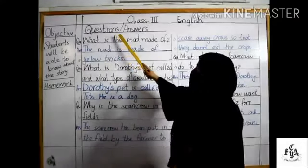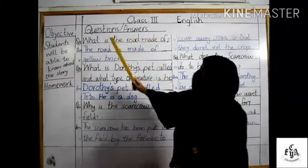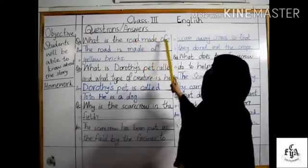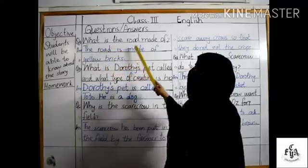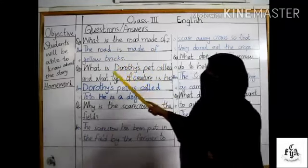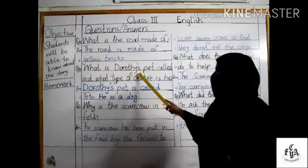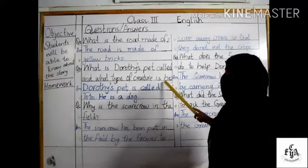Now we are going to do our question answers. First question is, what is the road made of? Answer, the road is made of yellow bricks. Question number B. What is Dorothy's pet called? And what type of creature is he?